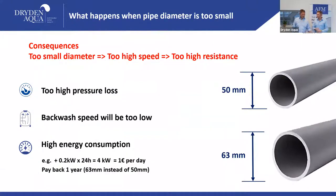So what happens when the pipe diameter gets too small? If the pipe diameter gets too small, your speed will become fast. And with this, the resistance, because the faster the water moves in the pipe, the more friction you get. And the friction creates the pressure loss. This is where you have to compensate with energy. So the more friction you have, the more pressure loss, the more energy you need. So this obviously has a negative impact on backwash velocity, right?